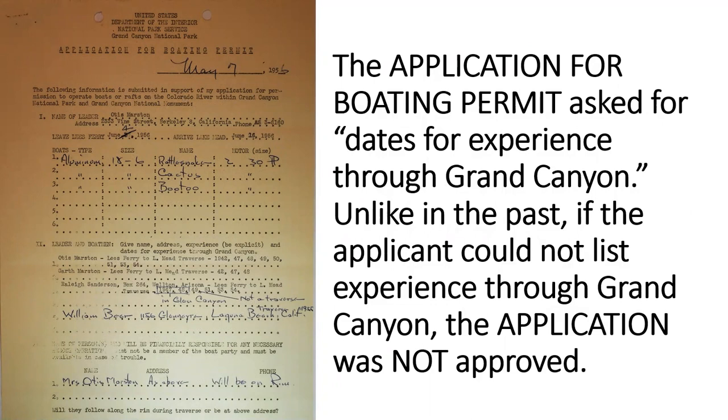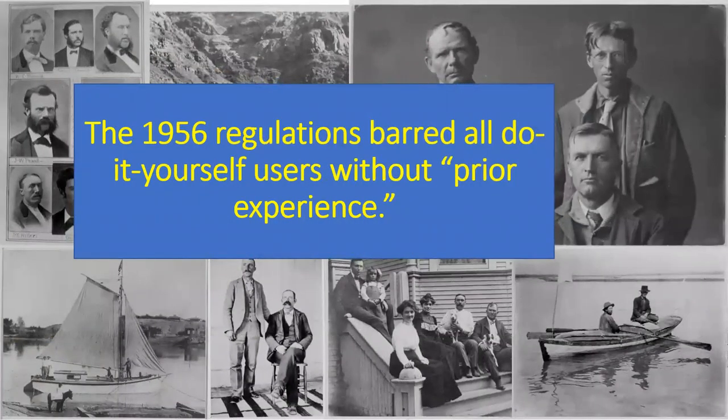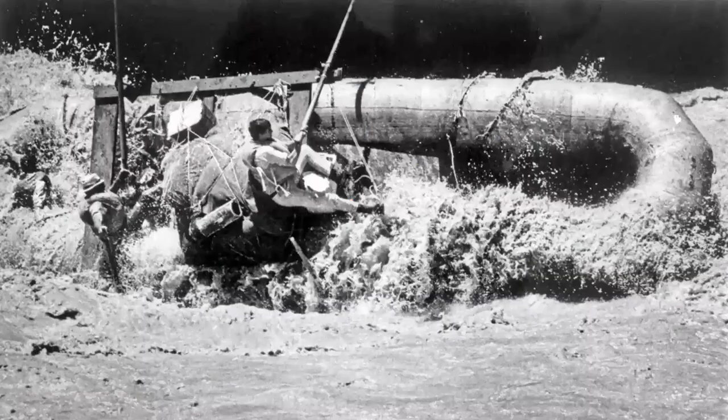Didn't matter what other rivers they'd run. And it didn't matter if they were John Wesley Powell or Julius Stone or George Flavell or anybody else. They weren't going to get a permit if they hadn't gone through the park.